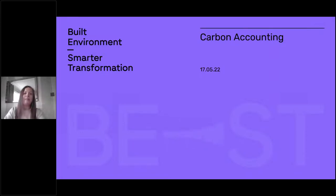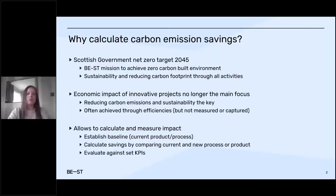Morning everyone, and thank you for the introduction, Kaye. So I'm going to give a quick presentation of the work that we've been doing at BEST around carbon accounting over the past few months. So why should we calculate carbon emission savings? Both of the presentations have covered quite a few of these points already, but we all know that the Scottish Government has set ambitious targets to reach net zero by 2045. So BEST has aligned their emissions to support this and the built environment to reach zero carbon.